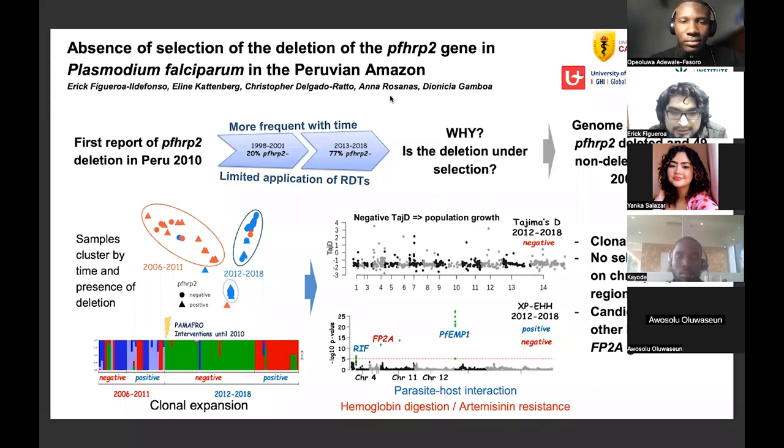which stopped in 2010, as we can see in the plot in the left corner and at the bottom. Then the selection analysis shows us that there is no selection on chromosome 8. Here it's showing the Tajima's D analysis, which took a negative value across the genome, which correlated with population growth, supporting the clonal expansion finding in the population from 2012 and 18.